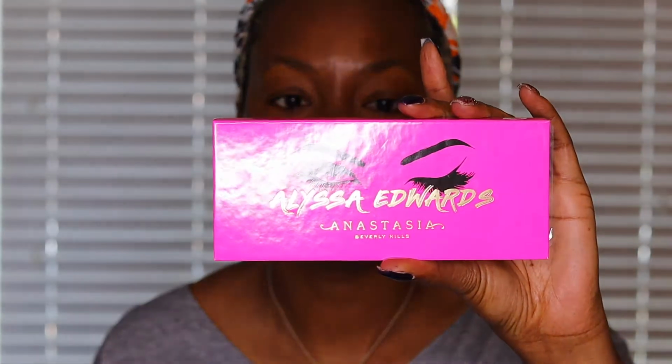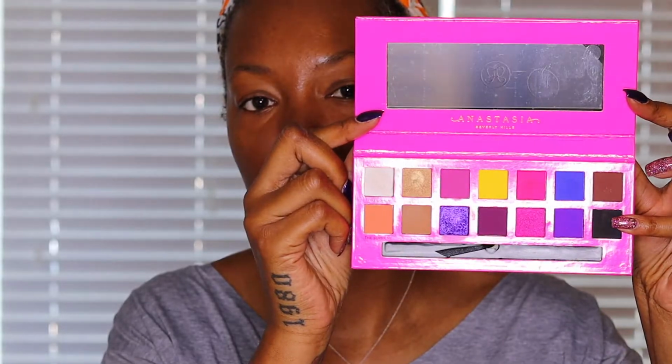So for today's look, basically what I am going to do is a kind of prideful, inspired look. And to pull that off, I will be using one of the brightest, most colorful palettes that Anastasia Beverly Hills has brought out. Again, it's just my opinion. And that palette is by Miss Alyssa Edwards. Definitely Pride appropriate, and for the month of Pride, happy Pride everybody. So this is the palette that we are going to be working from. But first, let's deal with this base.